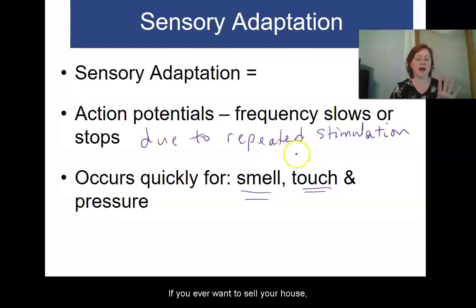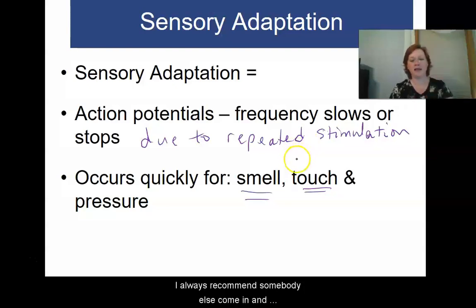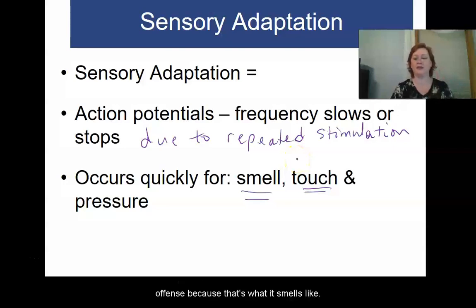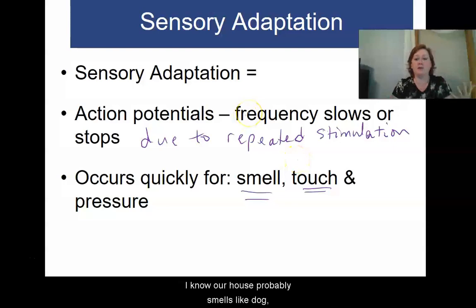So if you ever want to sell your house, I always recommend have somebody else come in and just tell you what it smells like and be prepared not to take offense because that's what it smells like. I know our house probably smells like dog, but I don't smell it anymore.